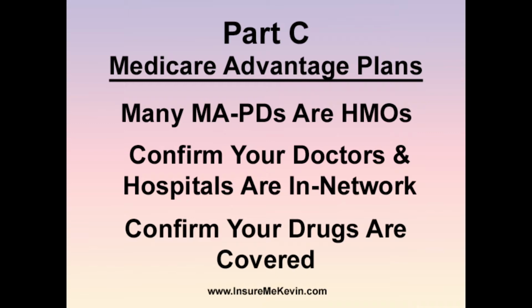Many Medicare Advantage plans are HMOs, meaning you will need to select a primary care physician. The primary care physician will refer you to other specialists within the network. There is no coverage if you go out of network. It is important to make sure the Medicare Advantage HMO plan has the doctors, hospitals, and other providers you want to see in network. Similarly, the Part D drug coverage can be different between Medicare MAPDs.